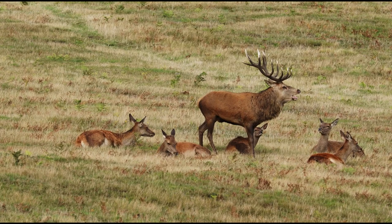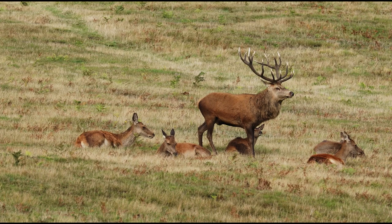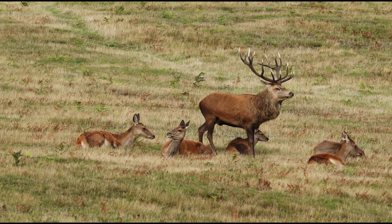We're just watching this very proud looking stag. He's just bellowing out a little bit just to show he's got his females around him, and I guess to keep all the other stags at bay. But again, another amazing animal.